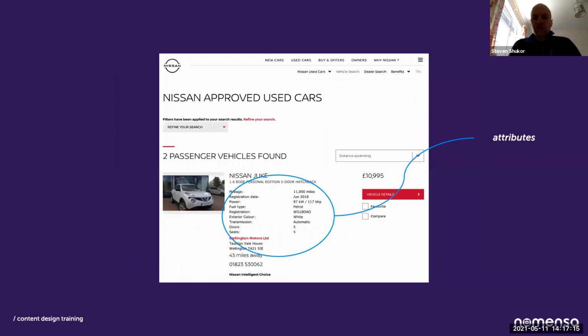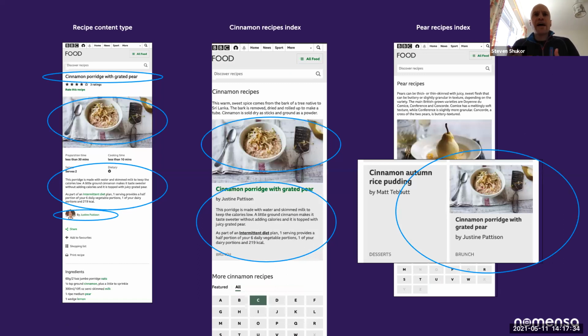The attributes of this used car include mileage, color, number of seats. They can all be modified depending on the car. Remember the content chunks I mentioned earlier? Attributes are your content chunks. Once you have your content chunks, you can choose when, where, and how to display them.